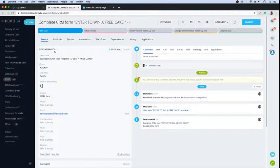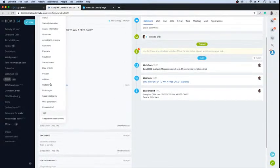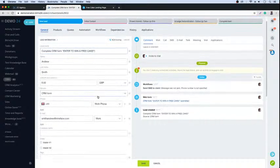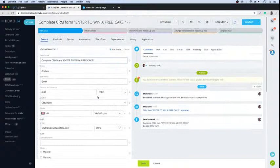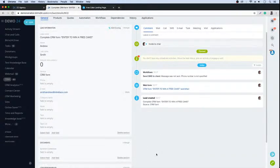And then you can see it's collected the information in here. I'm not displaying the cake field, I don't think, so I could display that. Let's have a look if it's in here. No, I can't. I could find it if I look a little bit. It might be in one of the other sections, but you can see in here that it's collected the information, so it gives you a full picture.